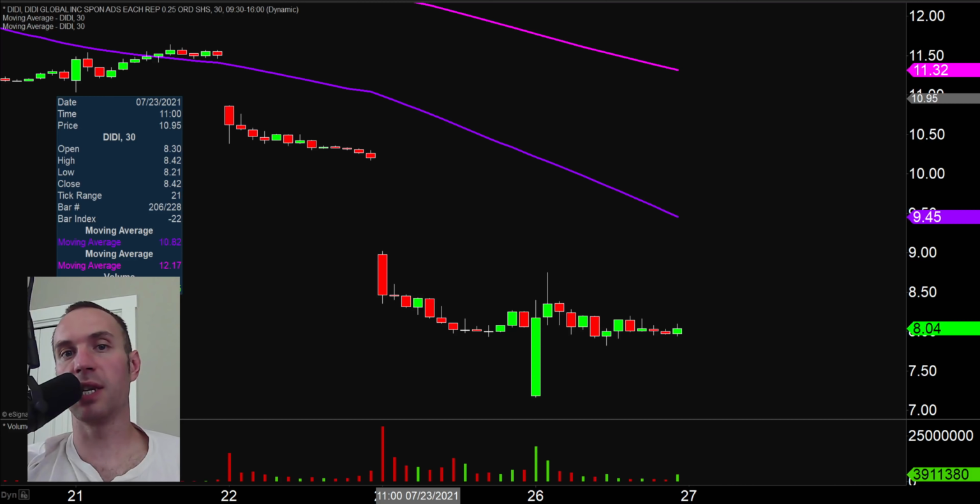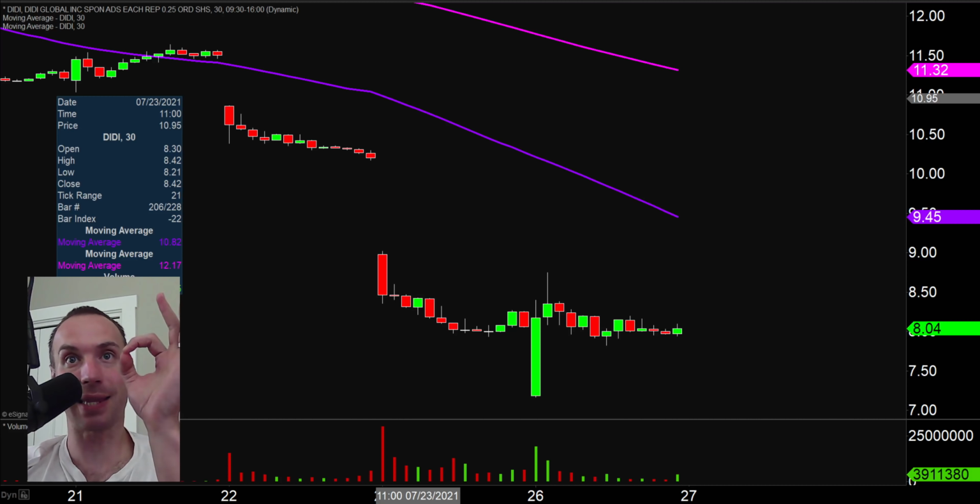Next one here, ticker symbol DIDI, and this is another one for you loyal followers of the top 10 list that I've been tracking, and I think we might finally have it, because check out what we had here this morning. Big gap down, so it was looking like once again everything is just going to be terrible, but then the price bounced and it went sideways.